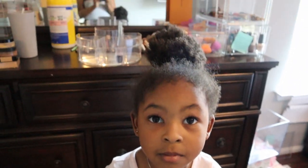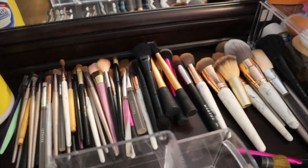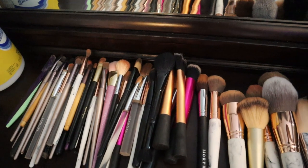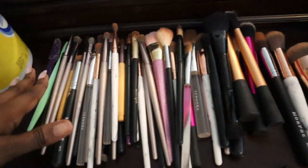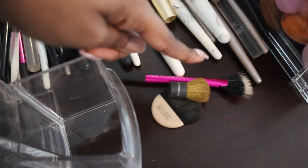So, guys, my camera had died. I didn't even realize that it died. So, let me turn this down. What I did was basically organize my brushes from the smallest brushes to the medium brushes to the largest brushes, and then the awkward brushes, I guess.